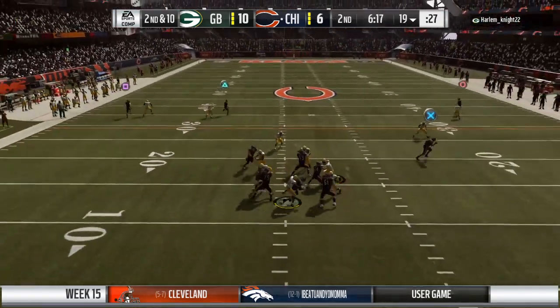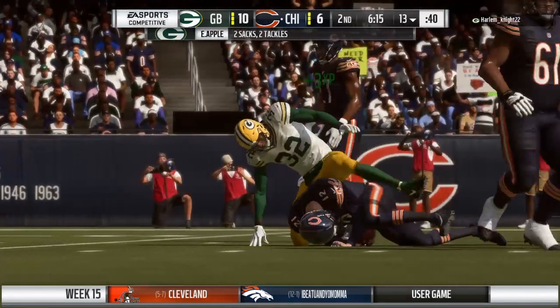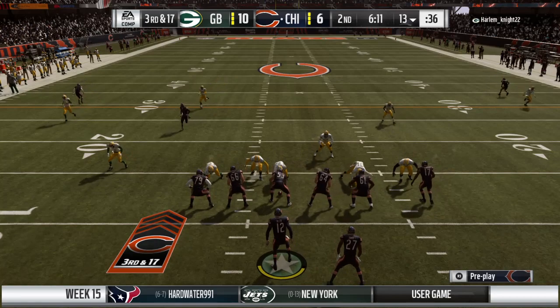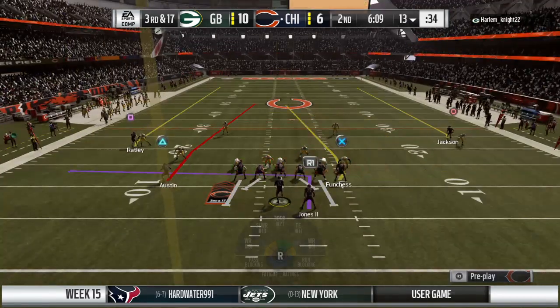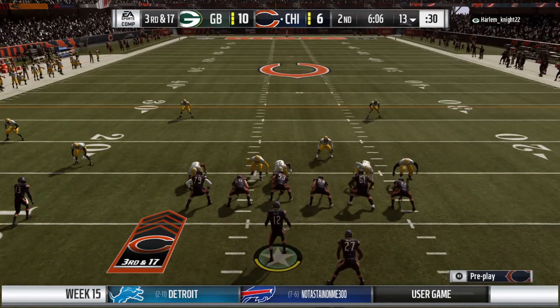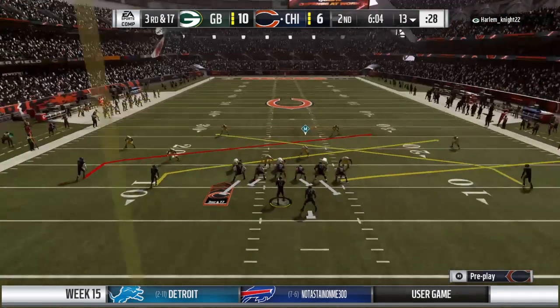Allen off the play fake. And the Packers give him nowhere to go, and they bring him down. Brandon, if I'm an offensive coordinator and I see an all-out rush like that, I file it away because I'm going to use their aggressiveness against them as this game goes on. I'm going to hit them with a screen soon.